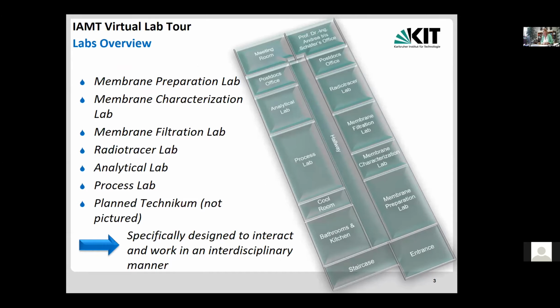We have a membrane preparation lab. I'm not really a membrane preparation person, but we made sure that this is humidity controlled, such that it's more or less the same humidity all year. The whole labs have a temperature range. They're not really air conditioned, but we have a range where we stay within. It can get quite hot in summer and of course quite cold in winter, although we have better heating than air conditioning. Then we have a membrane characterization lab, a membrane filtration lab, a radio tracer lab, analytical lab, process lab, a big cool room for our many samples, and some small bathrooms and kitchens.